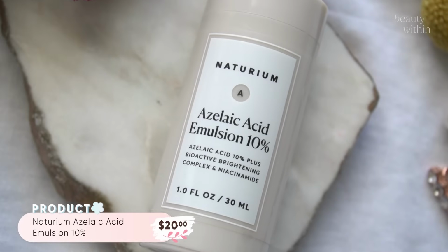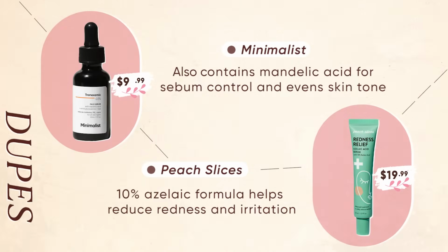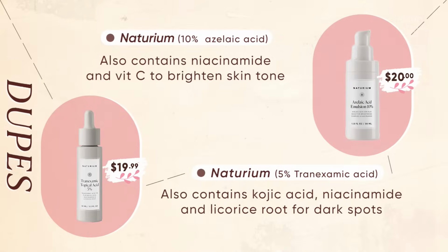Then the next two dupes are from Naturium. Naturium has a 10% azelaic acid serum, and they also have a 5% tranexamic acid serum. So just depending on what it is you want, I would say, once again, if redness is what you want, try azelaic. If hyperpigmentation, acne, dark spots, and evening out skin tone is something that you want, then try tranexamic. I especially love the azelaic acid emulsion. So all of those are more affordable than the Farmacy, and they're all around the $10 to $20 mark if you're looking for something that does very similar things.